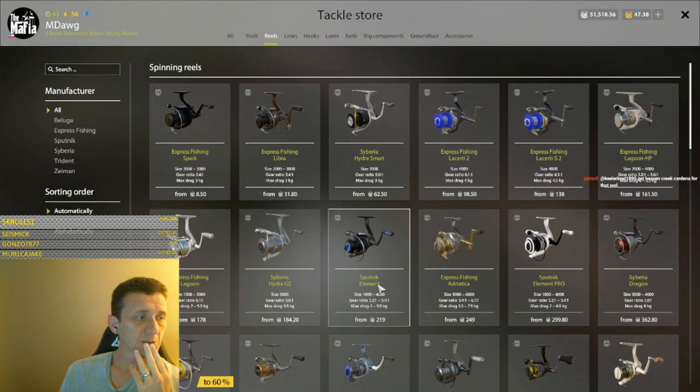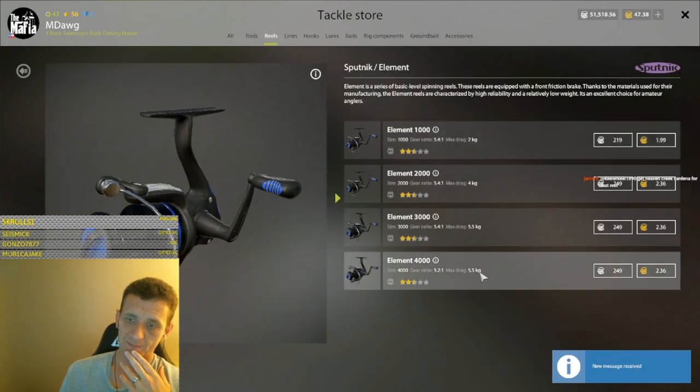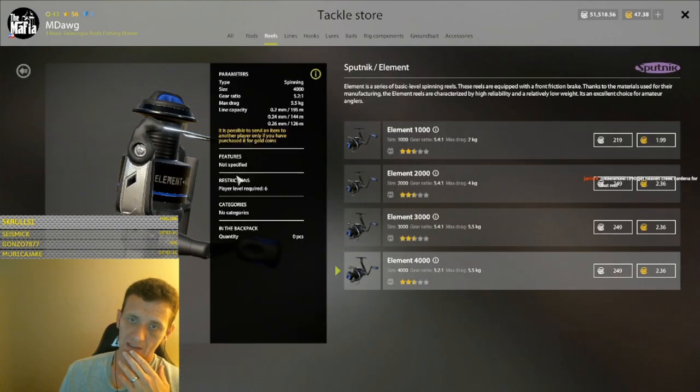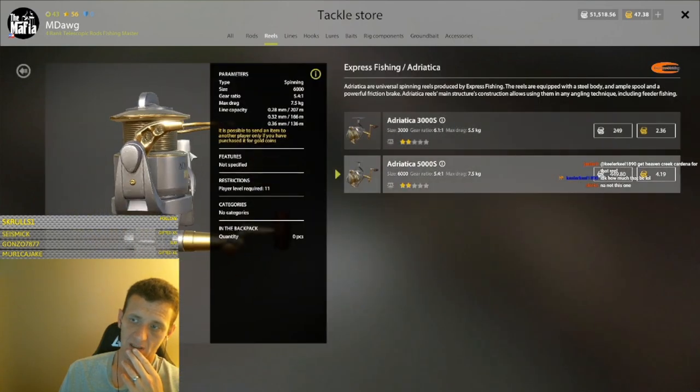All right. Nah, it's all right. Sputnik 4000. Let me see where that is. You're talking about this one, right? All right, so you're comparing a 5.5 249 silver to the Adriatica 5000. Oh my goodness. You're getting a lot more strength out of the Adriatica.